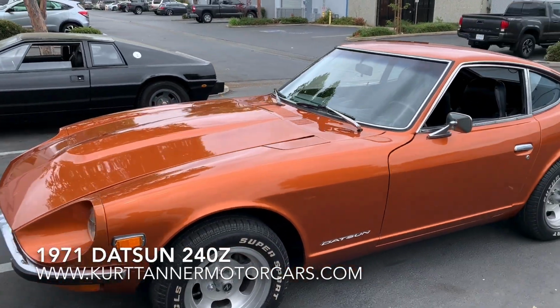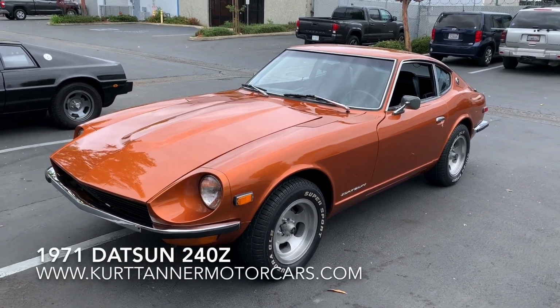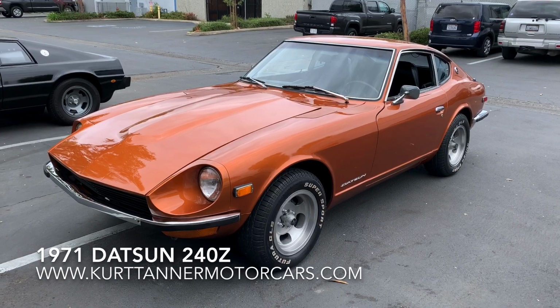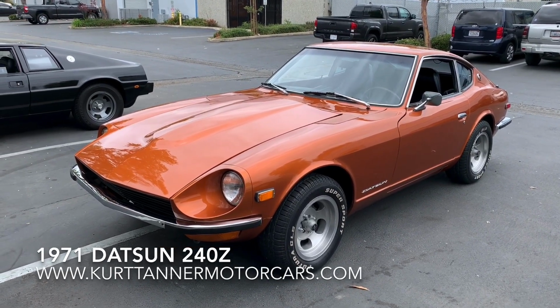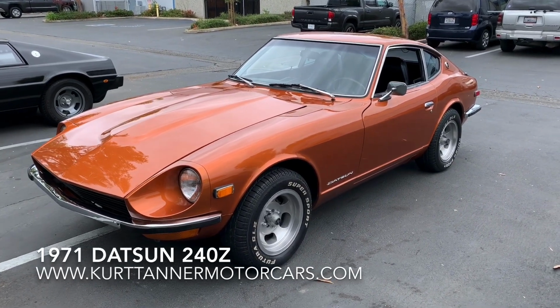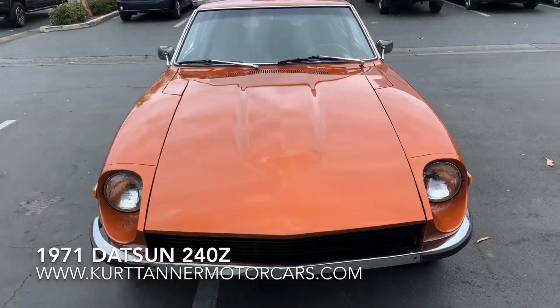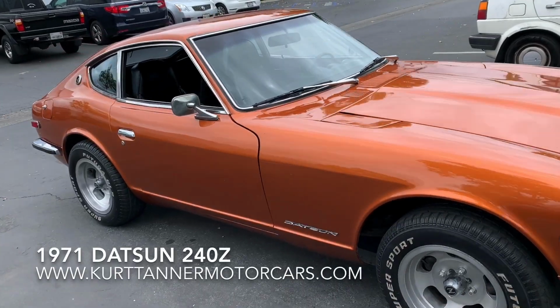I believe the mileage says 28,000, and it's most likely 128,000. The speedo's working, the odometer's clicking mileage, so I'm pretty sure it's a 128,000 mile car. It's a matching numbers car. The block is correct and it matches the data plate. Black interior. We purchased this car from Texas.